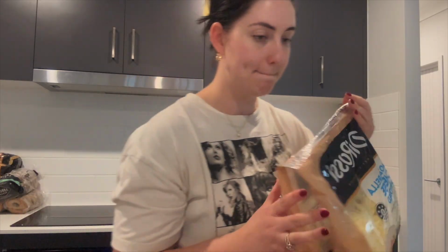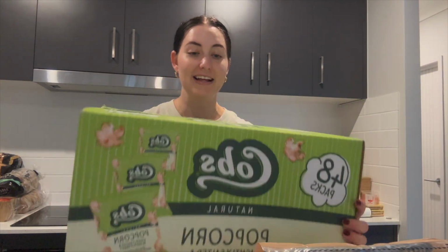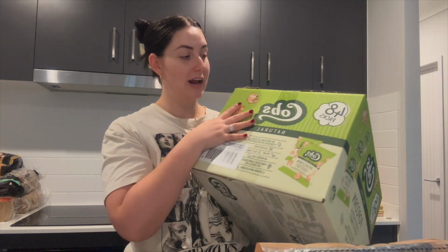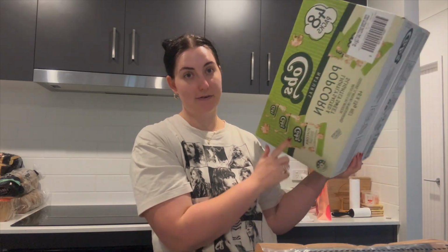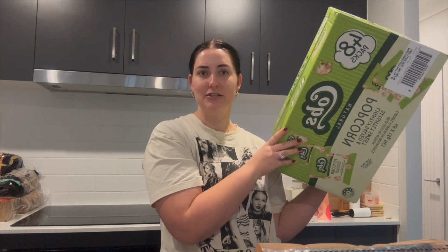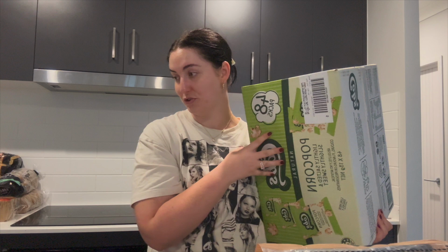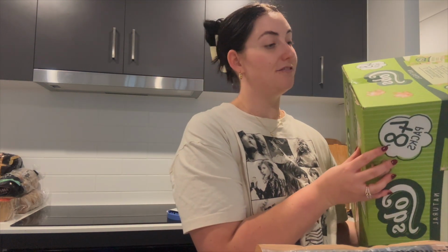So happy with that. Then we have the big bag of Cobb's lightly sweet and lightly salted popcorn. It's 48 little bags, which are perfect for a school treat for me. And I've been waiting for the big ones to go on special at Coles, and they just haven't been. And even when they do, I feel like I eat way too many in one sitting. So I'm liking that these are portion controlled. And again, these are $24. So not bad, 50 cents a bag.